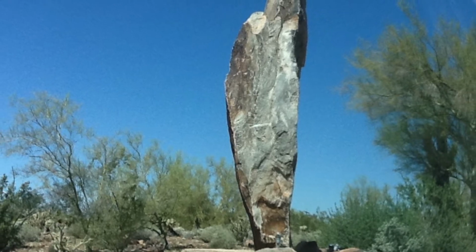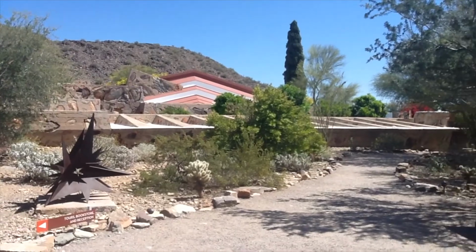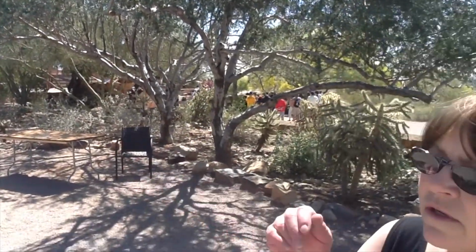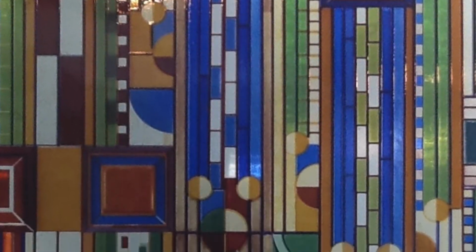Taliesin West was architect Frank Lloyd Wright's winter home and school in the desert from 1937 until his death in 1959 at the age of 91. Today it's the main campus of the School of Architecture at Taliesin. It's a worldwide known architectural school, and it houses the Frank Lloyd Wright Foundation.